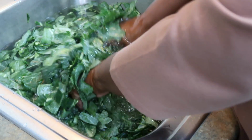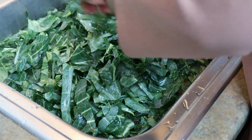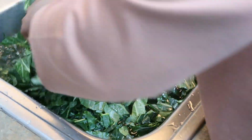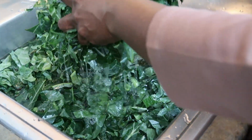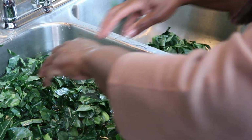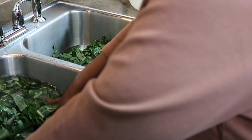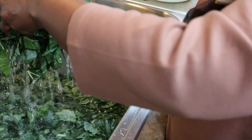And I don't want to take up all your time cleaning greens and filming it. But this is how I do. I wash them like this, and I take them, put them on the other side. There's no water in those. Put them on the other side. And this is the first wash, and I want to see how much soil is on it. Usually it's not a whole lot of soil, and I want to show you. And your water should turn green.